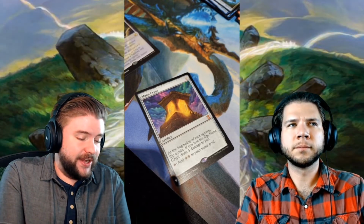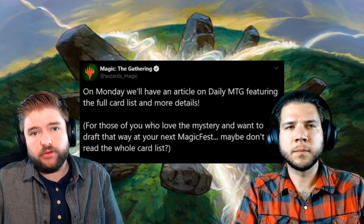in this set. Now, what we don't know yet, and you can see from this tweet, is the full card list. We could have some other cards. The rest of them could be financially duds. On Monday, we get the full list from Wizards. They announced that just an hour ago when we were shooting this.